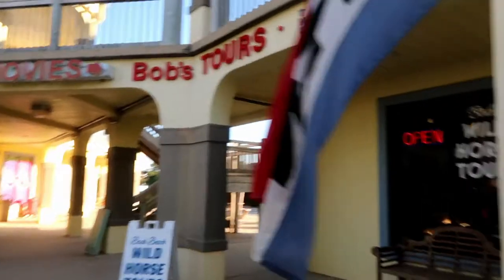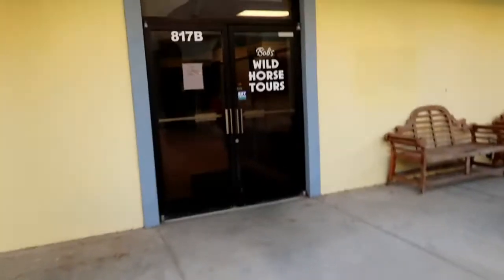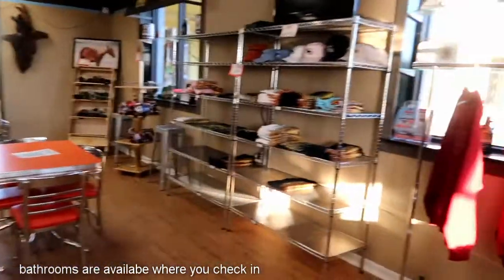Behind the Super Wings, and you come back in through here to Bob's Tours. And then we're gonna go check in this morning, if you're not already booked. We are closed Sunday.